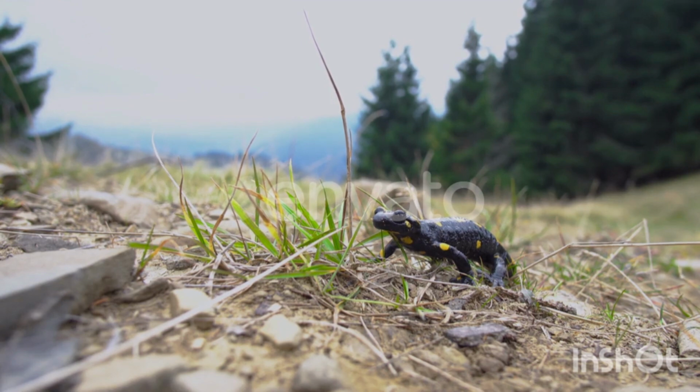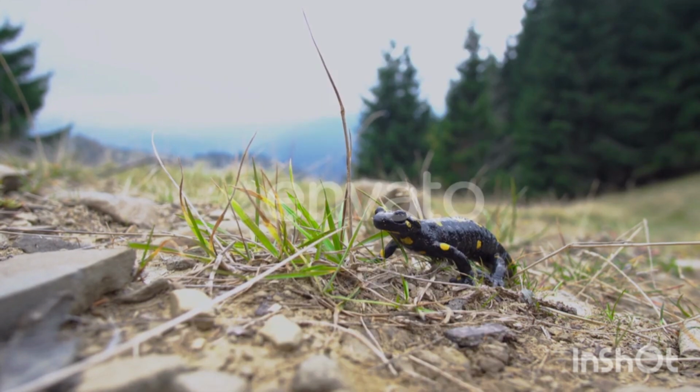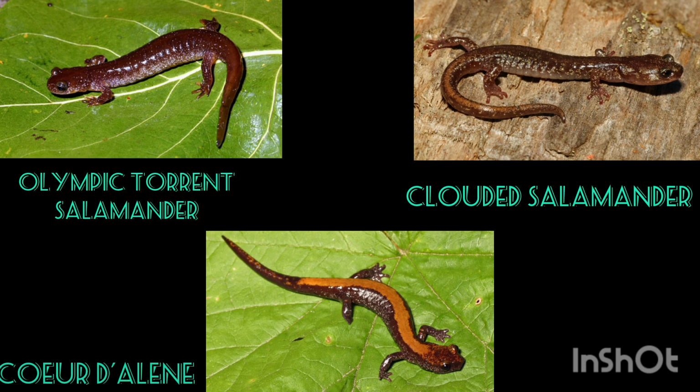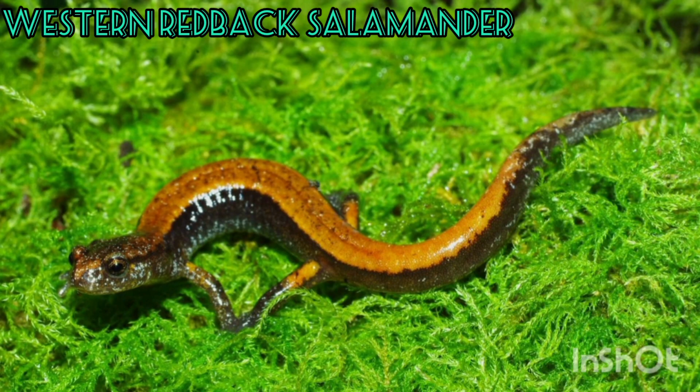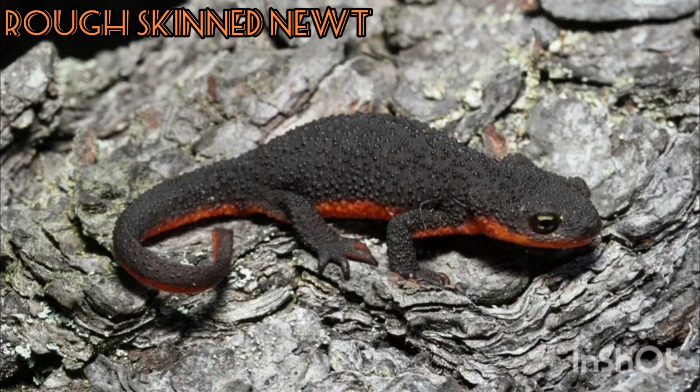When it comes to salamanders, it's easy to find many of them on the west coast of the Pacific Northwest. There's a variety of them on the west side of Washington, Oregon, and British Columbia. These can include giant salamanders, redback salamanders, northwestern salamanders, and rusket newts.